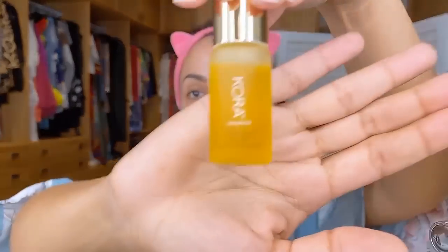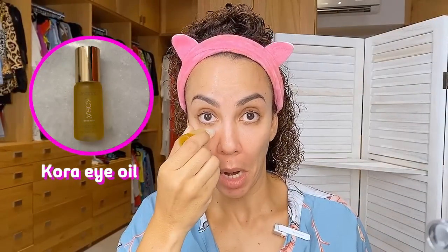Anyway, and the next thing I'm going to put just under the eyes. Eyes need a little bit of care. This is by Kora, and this is an eye oil. Back with that YouTube hand. Just a little, it has a nice roller ball. So in the night, I'll just kind of roll it and give a little massage. But because it's an oil, I don't want to put on too much right now.